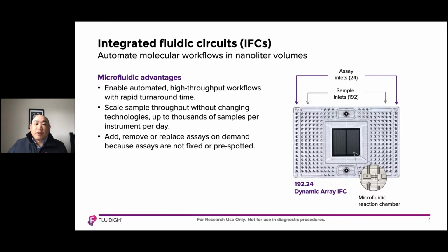Our genomics platforms, whether for real-time PCR or targeted NGS library prep, all leverage the use of integrated fluidic circuits, or IFC. This yields flexibility, scalability, and automation across many attributes, such as number of samples run or number of targets analyzed. And the movement and mixing of samples and reagents are controlled within the chambers of the chip itself. It's a hands-off process, saving many individual pipetting steps.